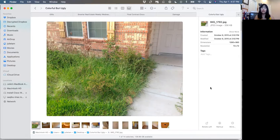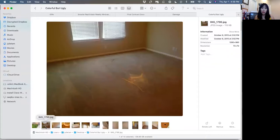And of course, we have documented photos of this, listing photos before the tenants moved in, condition photos before the tenant moved in. And this is how they left it. Grass several inches tall. Landscape maintenance is tenant responsibility according to the lease. Here we have a big bleach stain in the middle of this brand new carpet. It was brand new carpet when the tenants moved in. And then you can see there's other stains all around here as well.